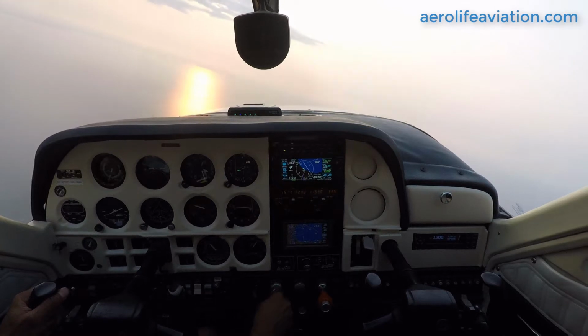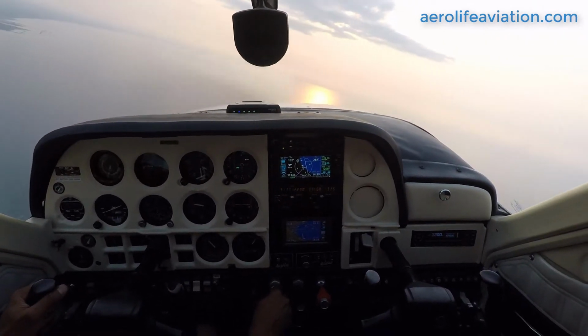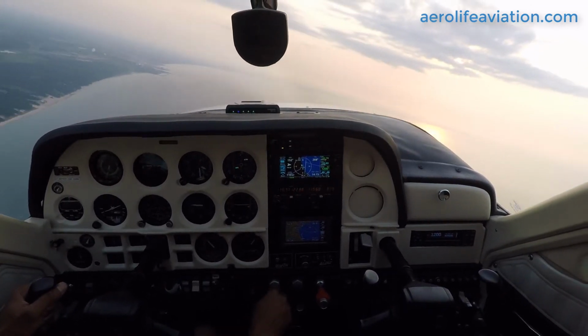So we've had this plane on multiple flights, and the most recent one was a 300 nautical mile cross country. It flew very nice, straight across, no stops, up at higher altitude.